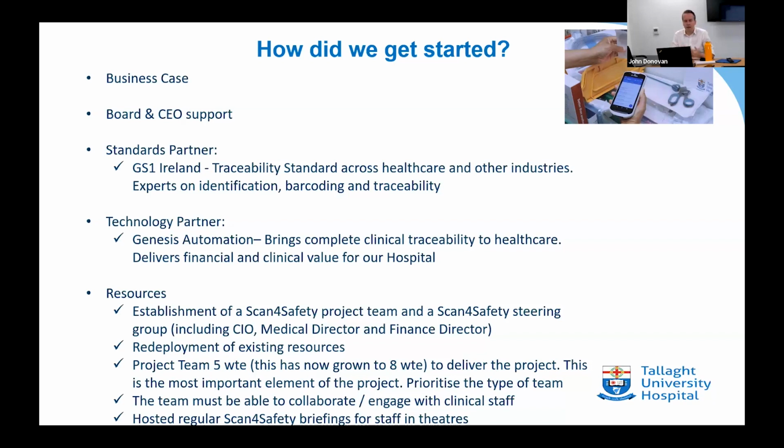now. So over the last 4 or 5 years, we've managed to create this new department called Scan4Safety, which is up to around 8 people now. But I suppose 5 of those people were redeployed. So it's probably an additional 3 whole-time equivalents in the last 4 years.